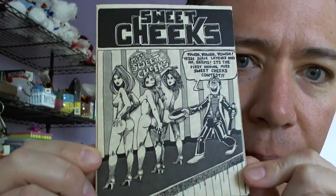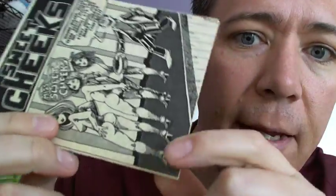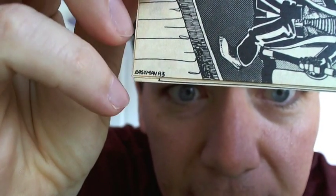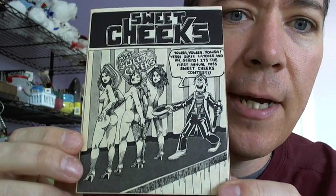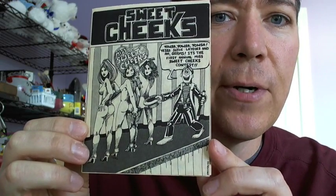And our friend Mr. Eastman did the cover. I'm going to try to hold this up so you can see it. Near my pinky there, you can see Eastman 83. Eastman wasn't a great cartoonist, but he was a good storyteller, and this is one of his early works, Sweet Cheeks.